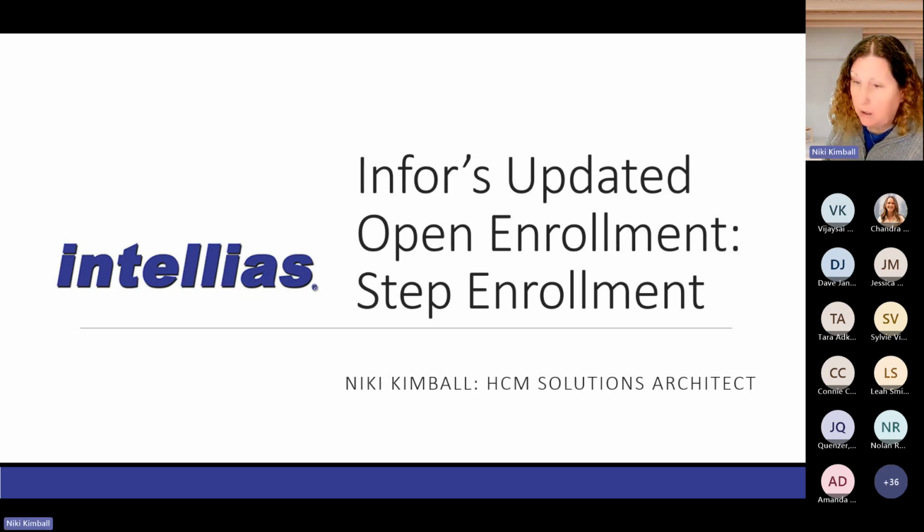Chandra, if you have a few sentences about Intellius, feel free. But I can just tell you my experience with Infor and Lawson and GHR has lasted over 20 years. I started as a payroll manager, started working with the software in the early 2000s, and here we are working on the newest version of GHR and benefits. So that's what we're going to talk about today.